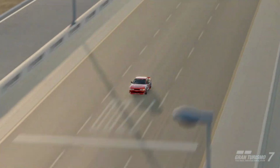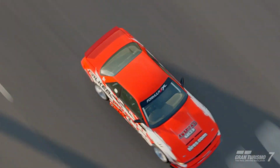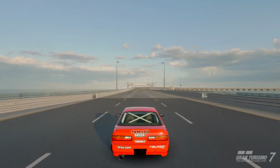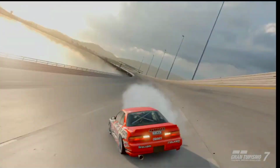If a car is really good at one thing, it's gonna suffer in other areas. For example, you see now we're doing 456 kilometers per hour and we are coming up to a turn. So what happens when you turn at that speed? Yes, you get put on a white t-shirt basically. So with that being said, this car is incredibly fun.